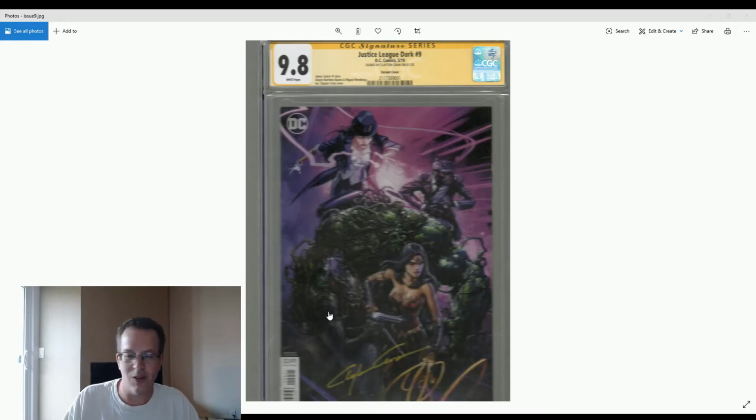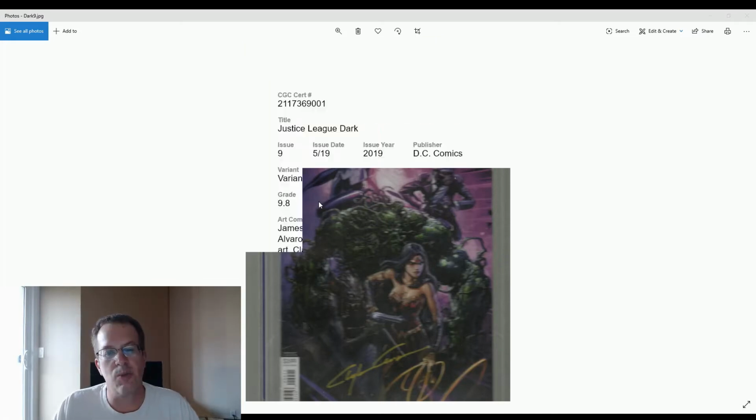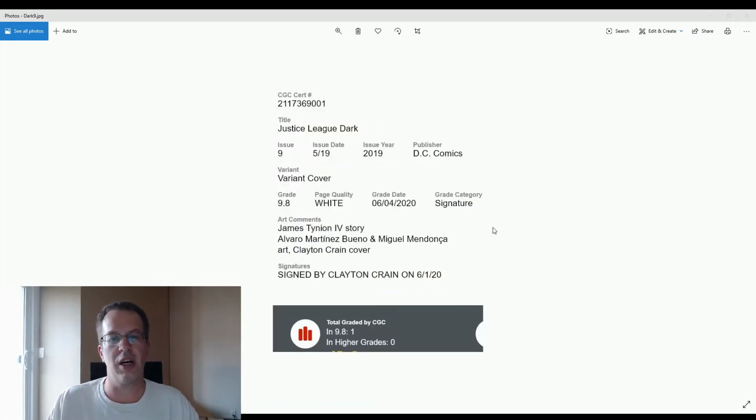well, there's somewhat of a glare, so we'll fix that. There we go. So this is again a variant cover done by Crane. When I check my submission, it also shows a little bit of information. When I click on my submission number for this particular issue that I sent down, it shows all the information that's also on the top of the slab itself. So it shows my certification number, the title, and the issue, when it was issued. And this is a variant cover by Crane.